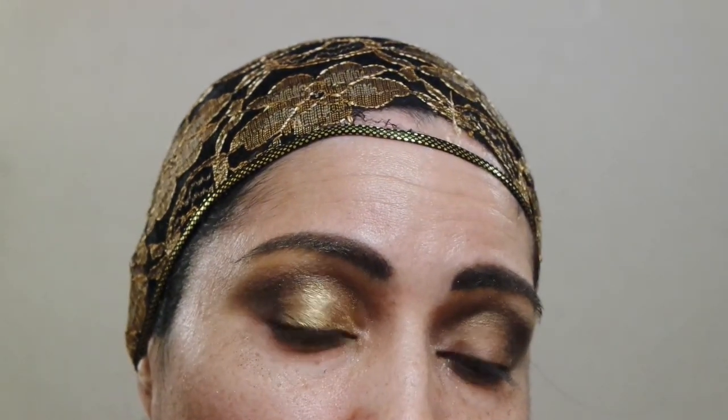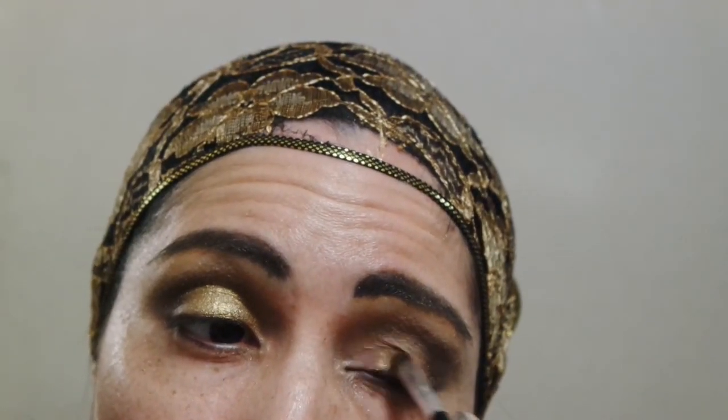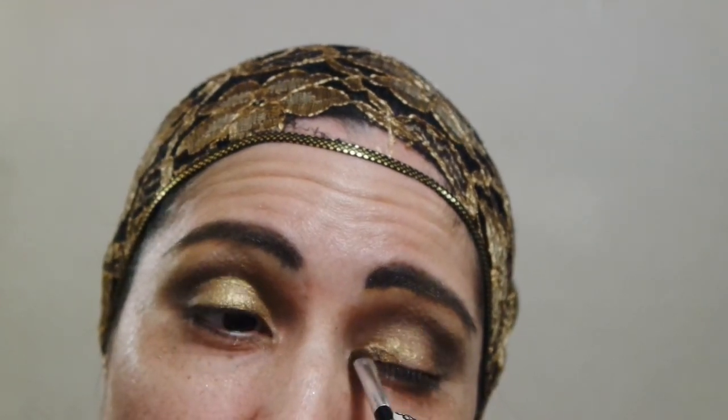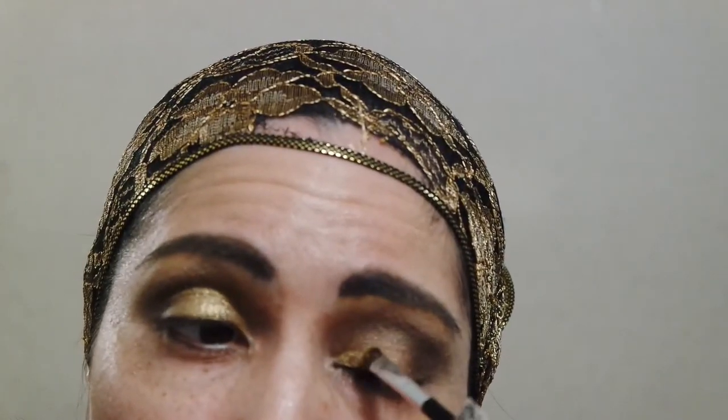So I'm going to go ahead and do the other side on my eye. I just really want to get some pizzazz. I'm trying to get some pizzazz into my eyelid with this gold shade.